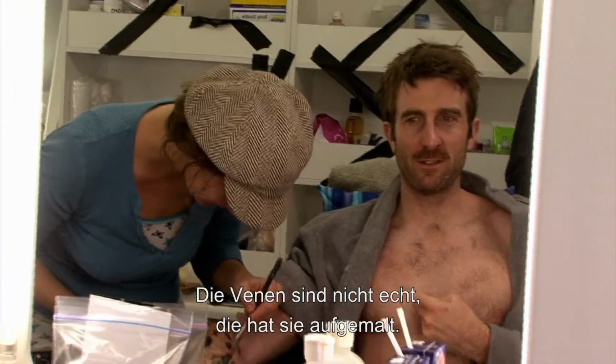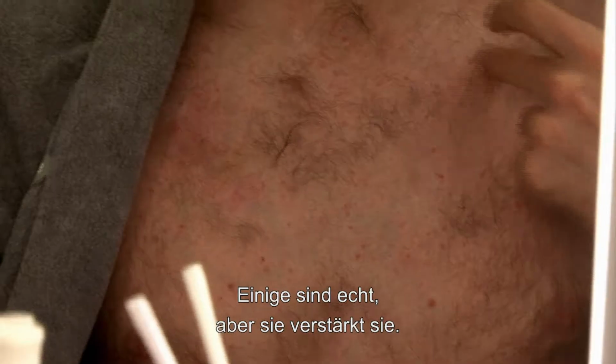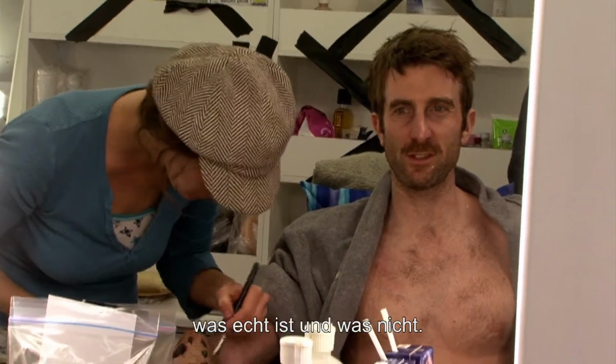These are not real veins. She's also drawn these. Some of them are a little bit real, but she also goes over them, so it makes it very difficult for you to see what is actually real and what is not.